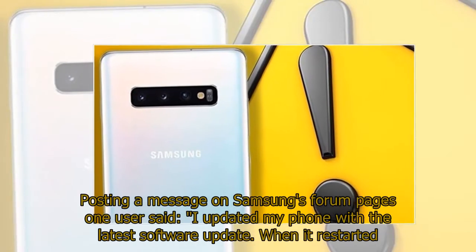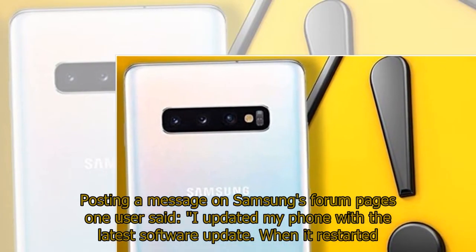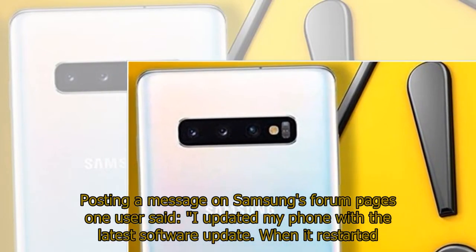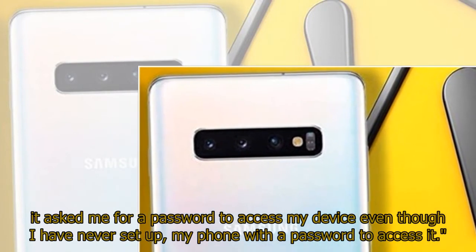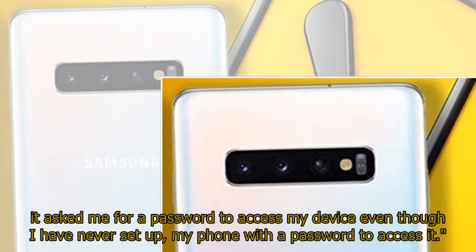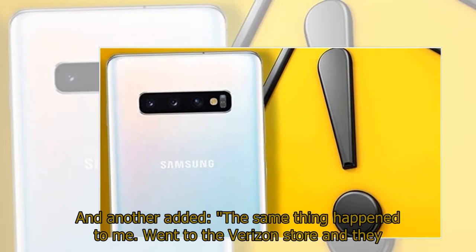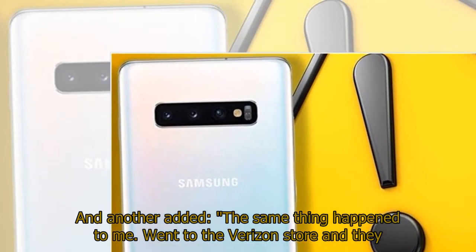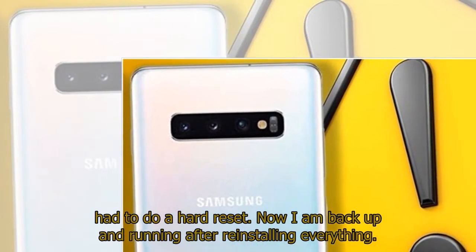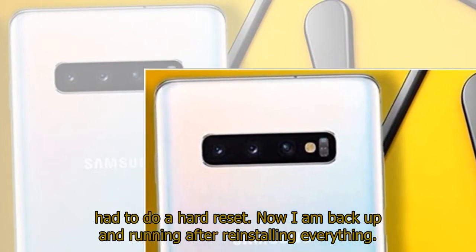Posting a message on Samsung's forum pages, one user said, "I updated my phone with the latest software update. When it restarted, it asked me for a password to access my device even though I have never set up my phone with a password to access it." And another added, "The same thing happened to me. Went to the Verizon store and they had to do a hard reset. Now I am back up and running after reinstalling everything."